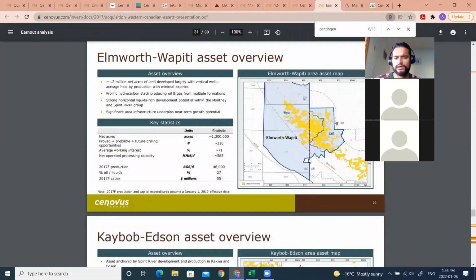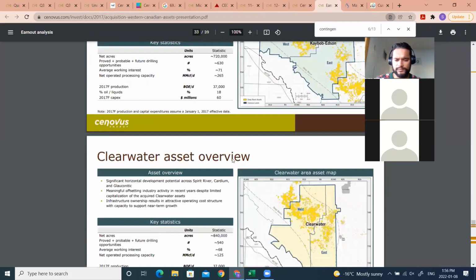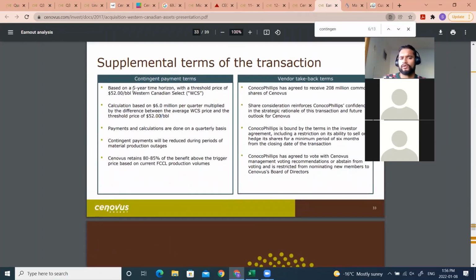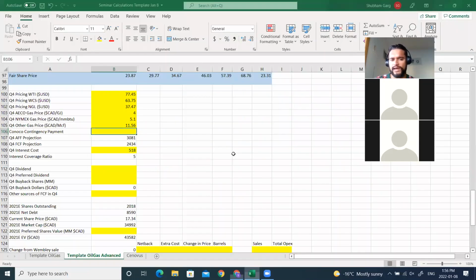Conoco Cenovus transaction happened, they tell us clearly here how the deal is. On a 5-year time horizon, Conoco will get from Cenovus $6 million multiplied by the difference between the average WCS price and the threshold price of $52. And I believe this is in US dollars. So 6 million multiplied by the difference between 52 and the actual WCS price.